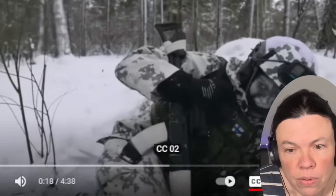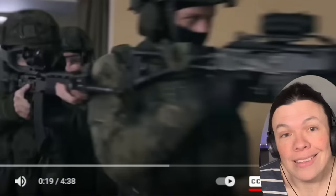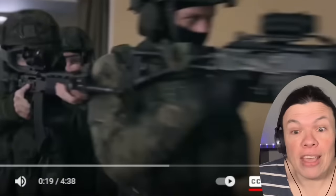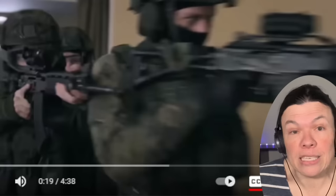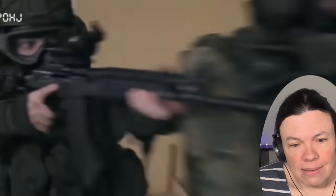CC 01. CC 02! Well, that snow camo is awesome. And the weapon that they use, I believe, is the RK-62. If I'm right or wrong, then please drop it in the comments.